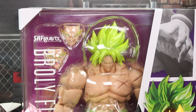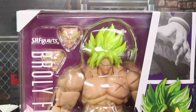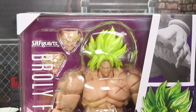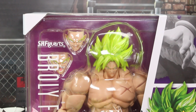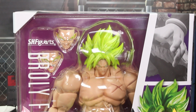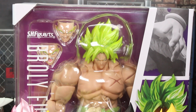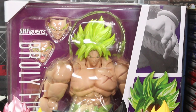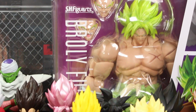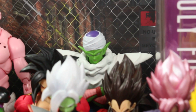I've kept this one in the box just in case there is that issue with the neck peg that I had previously, which broke. I'll keep it in the box for now. Maybe it will retain its value, maybe not. It's whatever. Maybe if I get a bigger shelf, I'll put this on the shelf, but for now it's being kept in the box in storage somewhere in my apartment, just because I don't have room to put that big old boy in there. But besides the thing breaking, it was a pretty awesome figure.